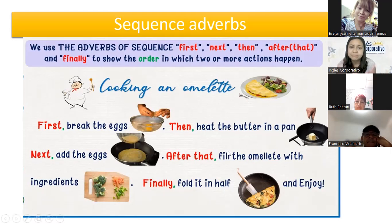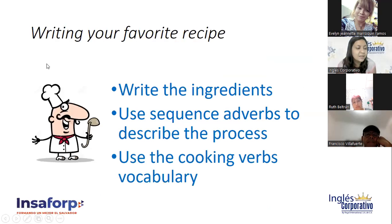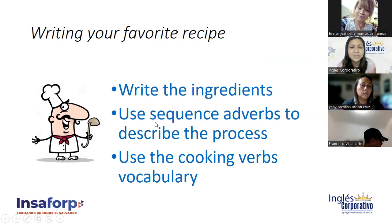Good. So now it's time for writing your favorite recipe. You are going to write the ingredients. You will use sequence adverbs to describe the process. And you have to use the cooking verbs vocabulary. Then we are going to share the recipe, okay?